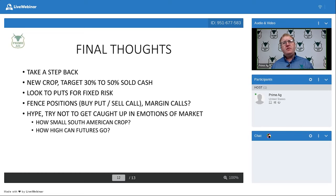The next thing we want to mention is that there's a lot of hype and emotion in these markets right now. It seems like when volatility increases the most, and then we trade sideways and don't go anywhere for a week or two, that can signal that a low or a high is in place.